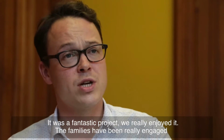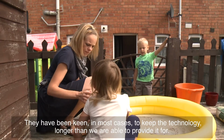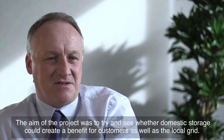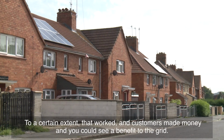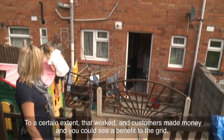It was a fantastic project, we really enjoyed it. Families have been really engaged, they've been keen, in most cases, to keep the technology longer than we're able to provide it for. The aims of the project was to try and see whether domestic storage could create a benefit for customers as well as the local grid. To a certain extent that worked. Customers made money and you could see a benefit to the grid.